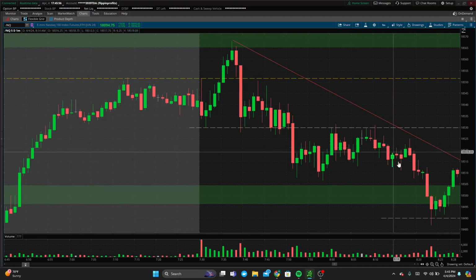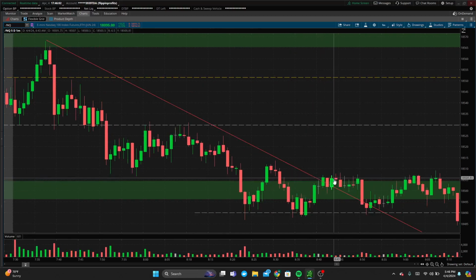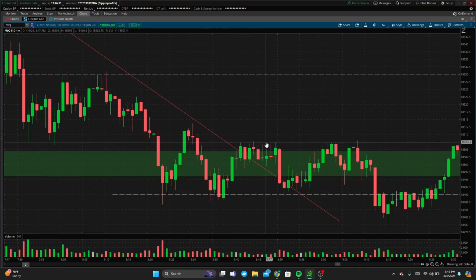So here's what it looked like on the 1-minute. We had this downtrend. We kind of broke out of it, came down, retested. I got in here. We were failing and could not break higher than this area right here, like this 18,507, right? We wicked off it once, twice, 3, 4, 5, 6, 7 times before falling down.